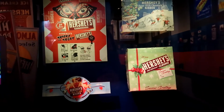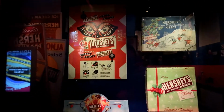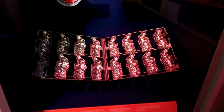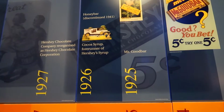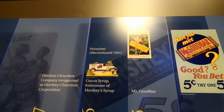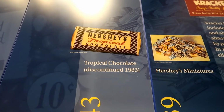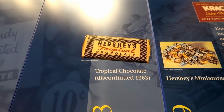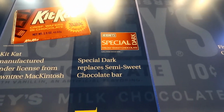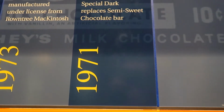These special holiday boxes, I would love to have that. Awesome vintage boxes. There's rabbit molds for Easter. They used to have a honey bar. Started in 1925, 26, and it was discontinued in 41. So their tropical chocolate was discontinued in 83. I don't remember that one at all. And like I learned yesterday at Chocolate World, that dark chocolate, my favorite chocolate, came out the year I was born.